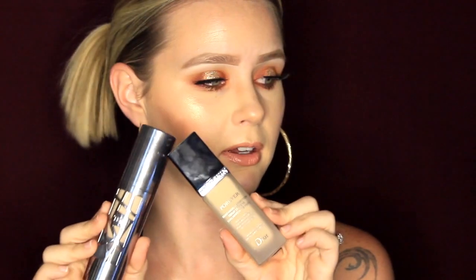If you're looking for something super full coverage, like just beat, I always go with my Urban Decay. I hate seeing that go up. It makes me sad. But it's really heavy, so you gotta really like it, but I'm a huge fan of it. Going back and forth between these two, they're definitely my two favorite foundations I bought.